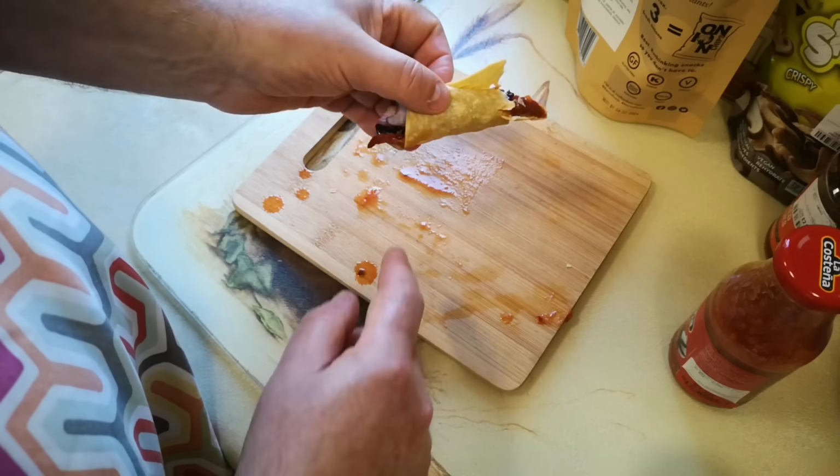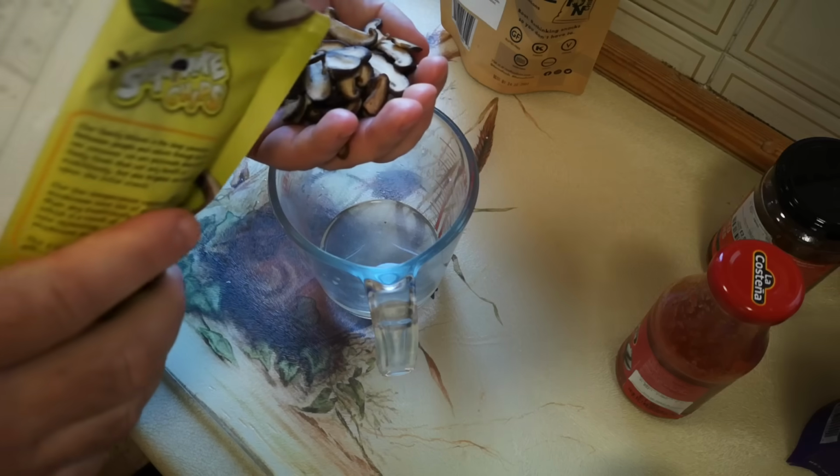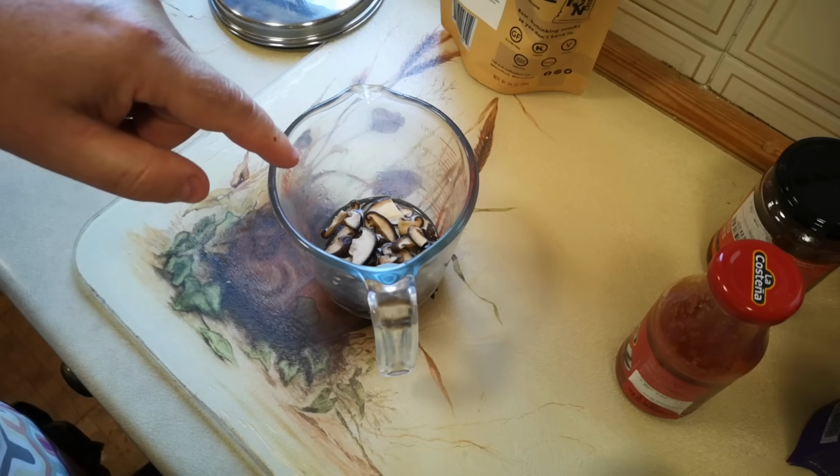There's quite a lot of juice still coming out of those mushrooms. Quite tasty. Those were surprisingly okay. So now that I know this works, I'm going to throw a bunch more of those mushrooms in there to soak for the main course.